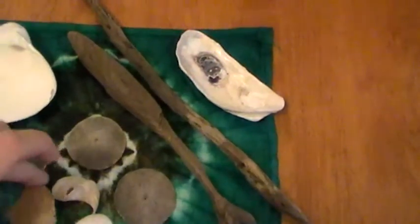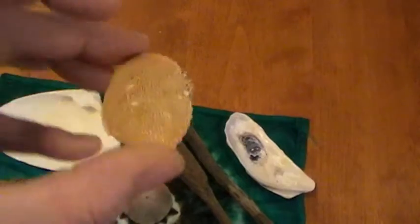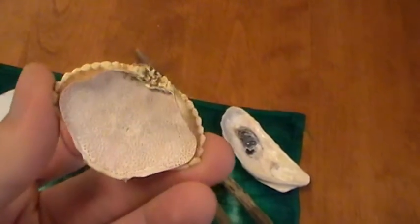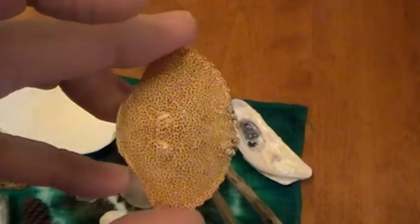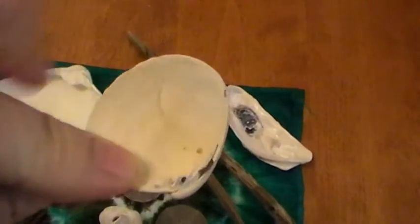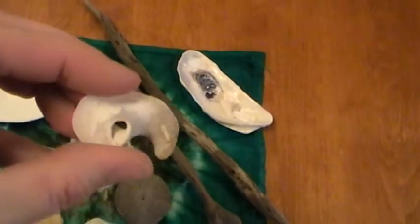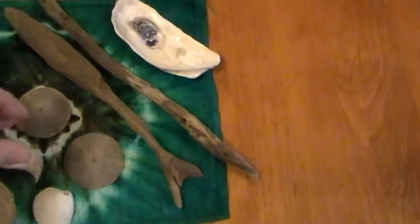I found this tiny little empty crab shell. Really pretty, all the fluting around the edge there, and the speckles on the top. And then I found a couple more little shells with holes in, which I think I might do something with, make a pendant or something.